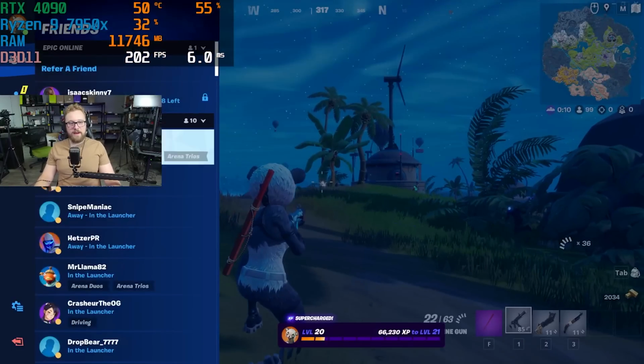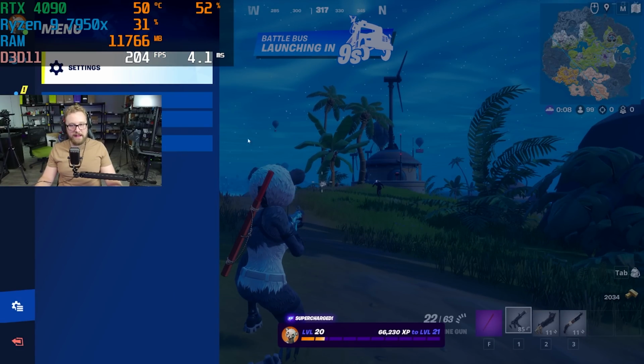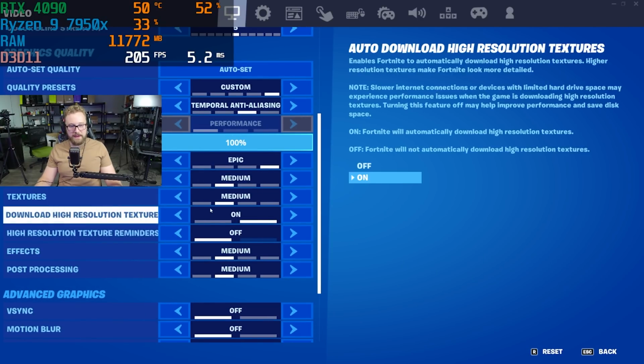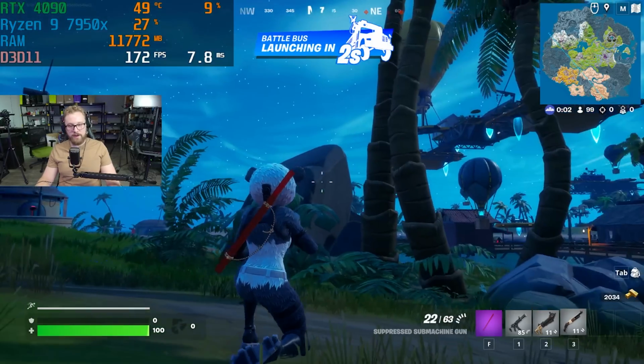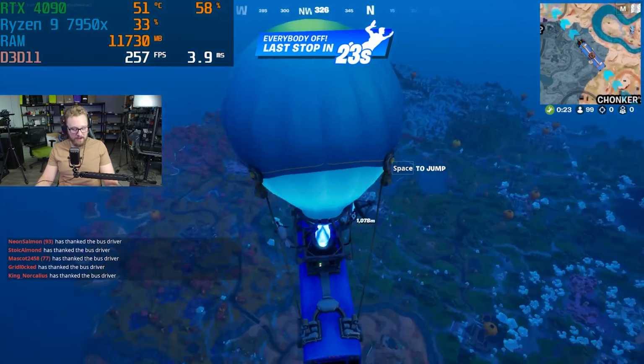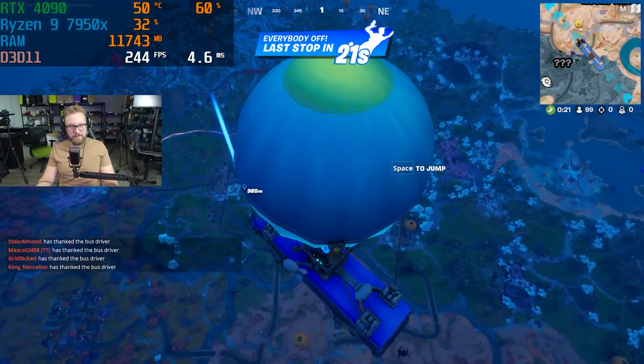All right, gamers, we're now in Fortnite, and we are rocking these settings. DX11, Epic View Distance, medium. That's kind of what we're rocking with right now. Yeah, I didn't go performance settings because, well, I mean, we have a 4090, and obviously I just want to max this thing out the best we can. We are in no build Fortnite, and it's looking pretty solid.